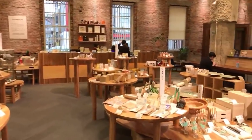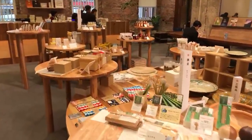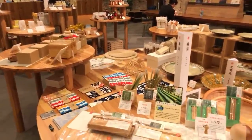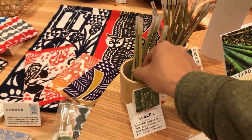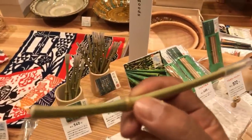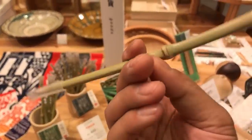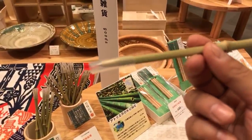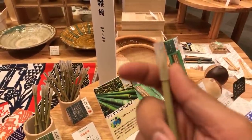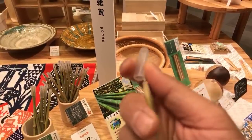This is so cool. Check it out. I thought this was really cool. I got one of these last time I was here. It looks like a piece of bamboo, right? It's a piece of bamboo. But actually, it's a pen.